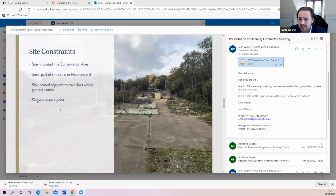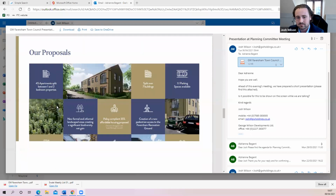So to the right there, that's a picture of the site as it currently looks. In terms of a planning perspective, you've got the constraints there. It's in a conservation area. A very small part of the site in the centre forms part of flood zone 3. It's obviously adjacent to a railway line, so we have a noise impact. And with what we're proposing here, there is a single entrance point, which is on Station Road. So we're not proposing to connect the site to the Eurocentre industrial estate as we were with the previous application. Can we scroll down, please?